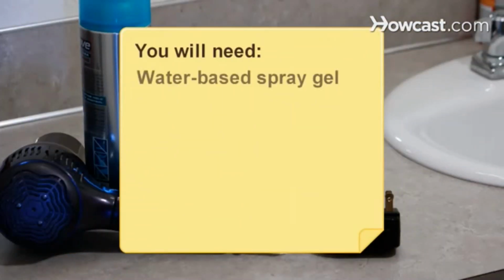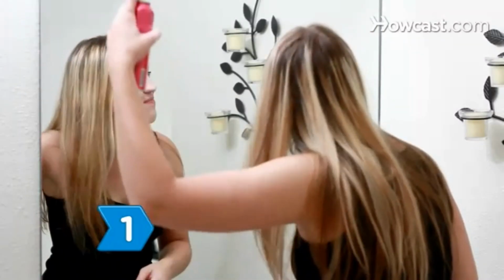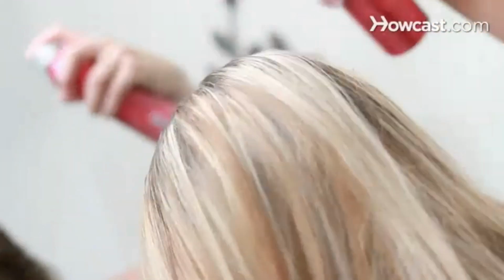You will need a water-based spray gel, a round brush, a blow dryer, a mirror, deodorant, and perfume. Step 1. Spritz a few squirts of water-based spray gel on your hair.